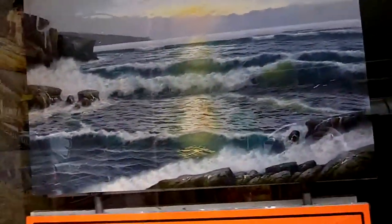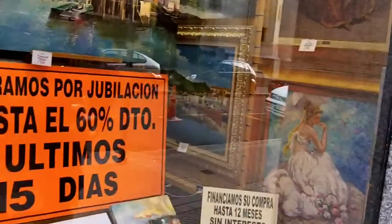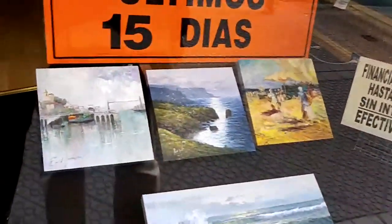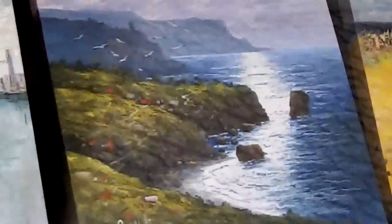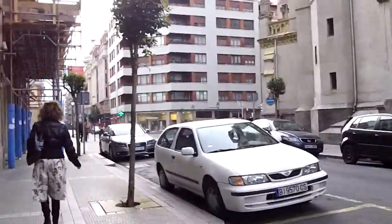Oh, art. See, it's art like that I really like. Forget modern art, give me a nice painted picture. That's Ireland. You would almost think that's Ireland. Say the North Coast of Spain is very similar.